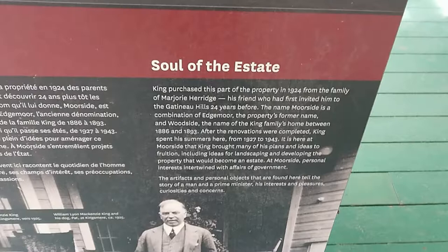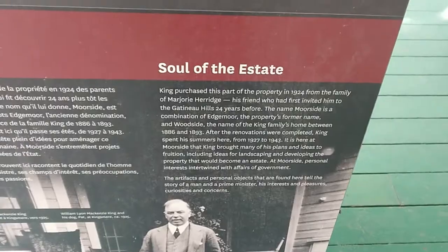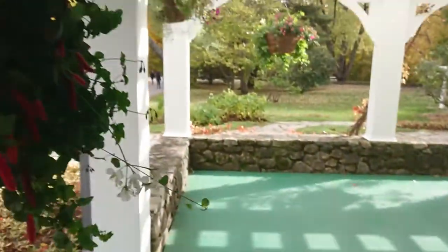At Moorside, personal interest intertwined with affairs of government. The artifacts and personal objects that are found here tell the story of a man and prime minister, his interests and pleasures and curiosities and concerns.